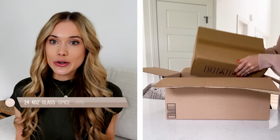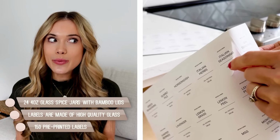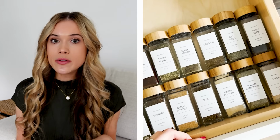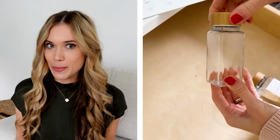It just takes a little bit of time up front to switch your spices over, but then every time you run out of one, you just grab a new one and you can pour it into the same spice container. And it comes with a bunch of different labels that will cover basically any spice you could think of. We put them in a pull-out drawer, and it has completely changed our cabinet, where before I just had all of my spices all jumbled in a cabinet.